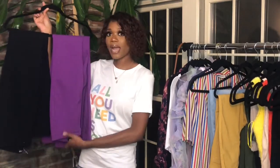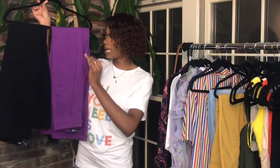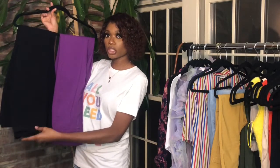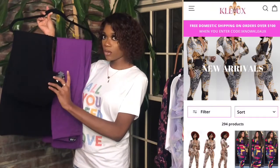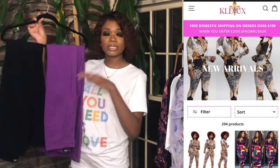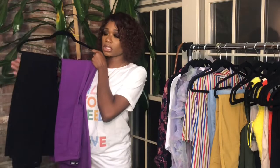Alright, and these are the next 2 pair of jeans that I styled. You've already seen these pair of jeans in a recent video, which is Jeans Like Fashion Overhaul. But these jeans came from KleauxKouture, located in New Orleans. And the jeans fit just like the purple pair, just like the olive pair. They're just amazing.